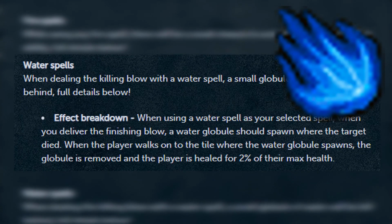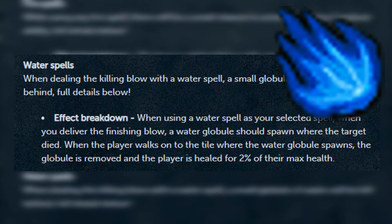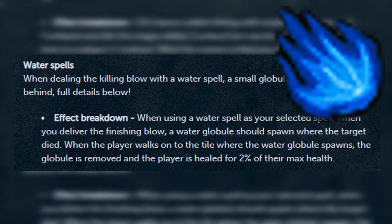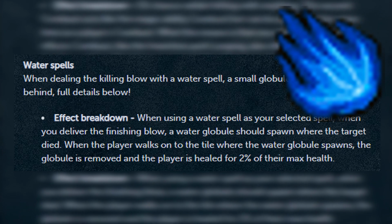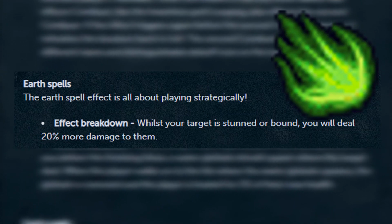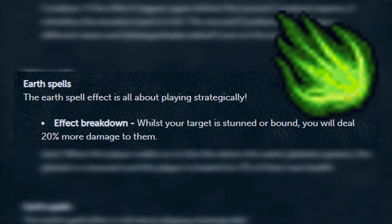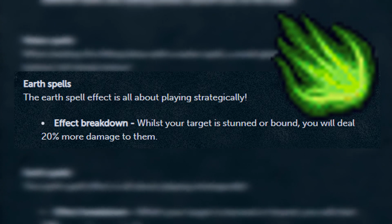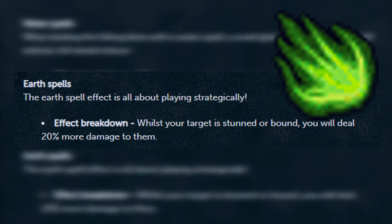Water spells? Using water spells, when you deliver a finishing blow, will spawn a water globule where the target died. If you walk over this, you gain 2% of your max health. And finally, earth spells. While your target is stunned or bound, you will deal 20% more damage to them. And that is all the planned changes for the weapon diversity.